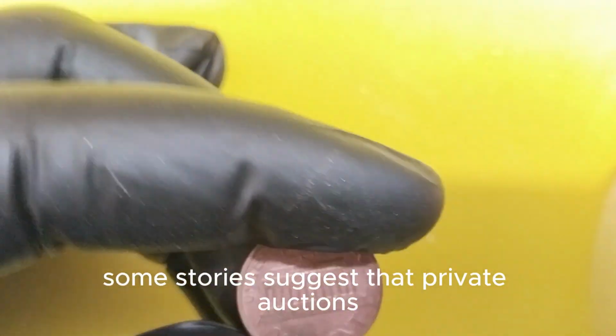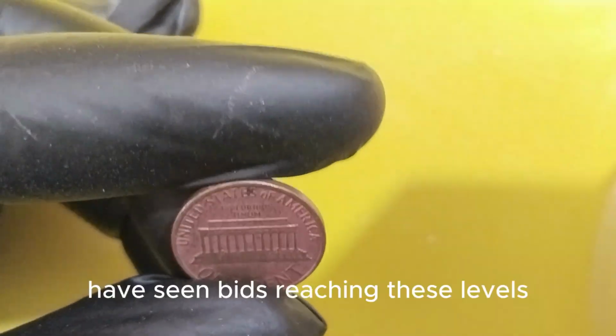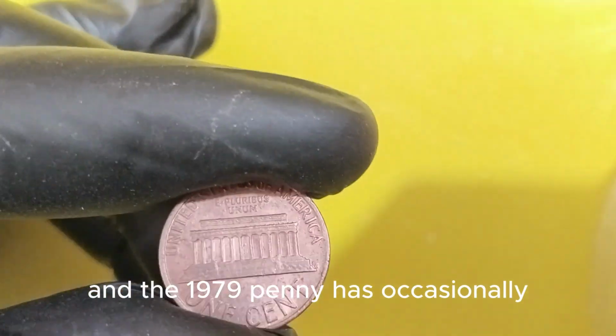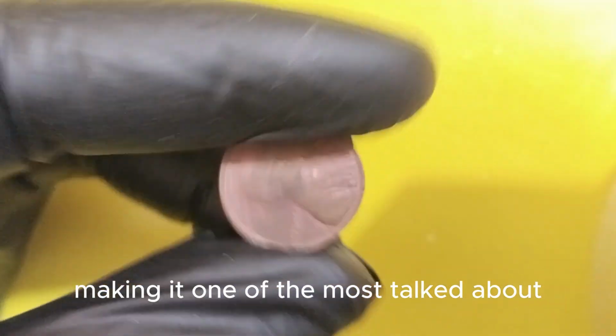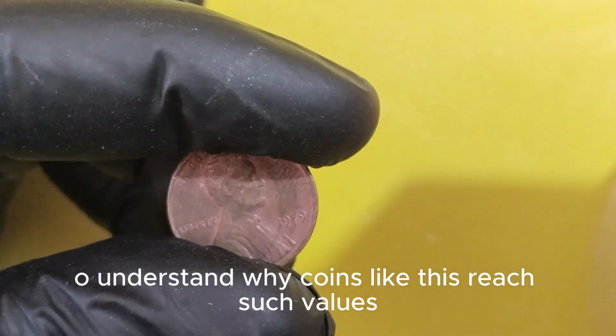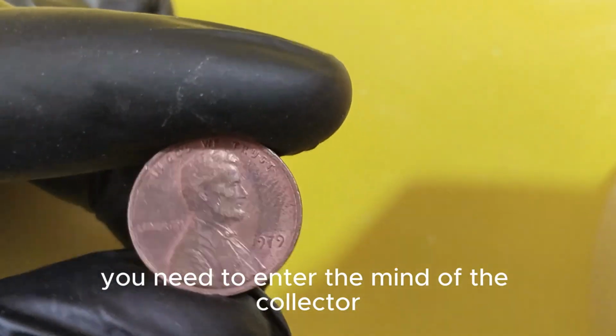Some stories suggest that private auctions, where the details are not always public, have seen bids reaching these levels, and the 1979 penny has occasionally been swept into this legend, making it one of the most talked about modern coins in circulation. To understand why coins like this reach such values, you need to enter the mind of the collector.